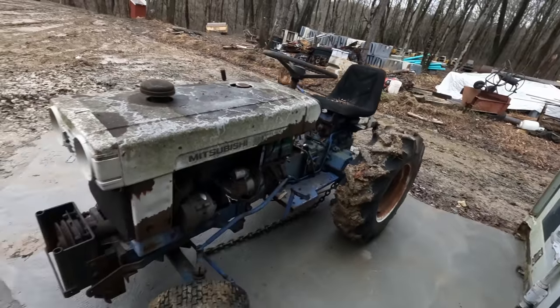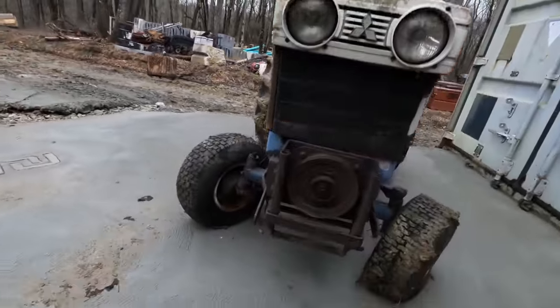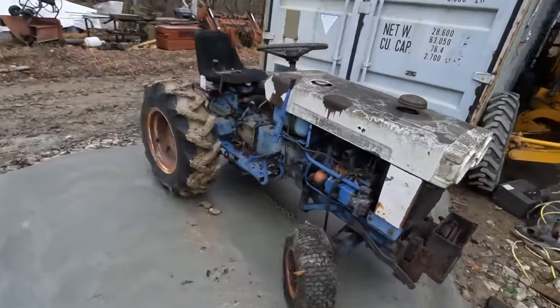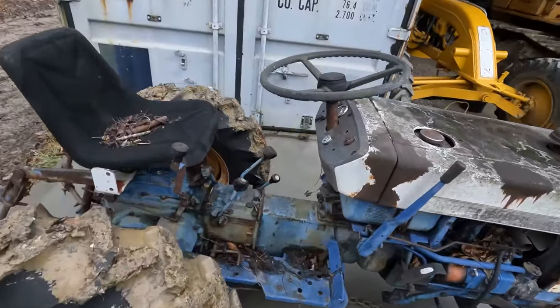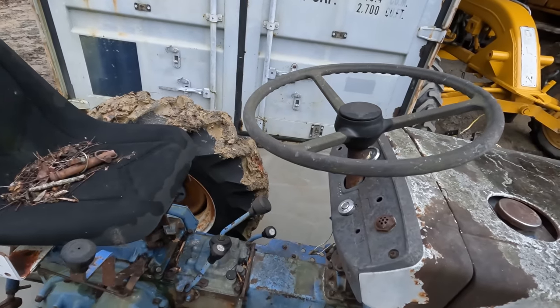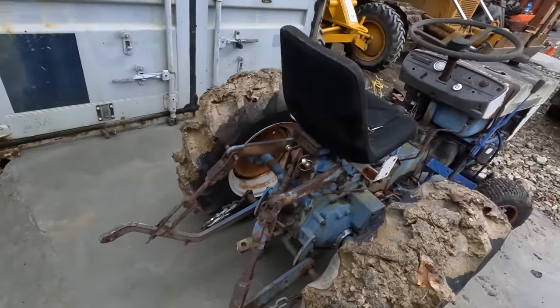Hopefully, we're gonna be able to get this thing fired up today. I don't really know anything about these Mitsubishi garden tractors. I know it looks like a pretty well-equipped little tractor. It's kind of like an early type of Kubota, pretty much what would have been the competition for it. It's got a nice three-point hitch on the back here with a 540 PTO.